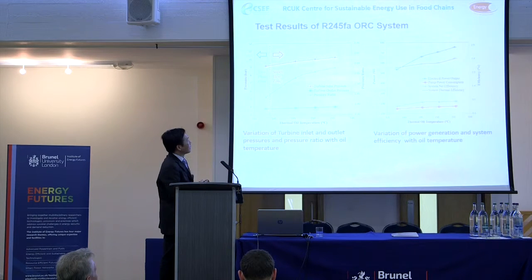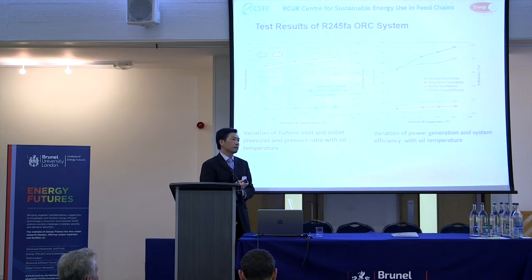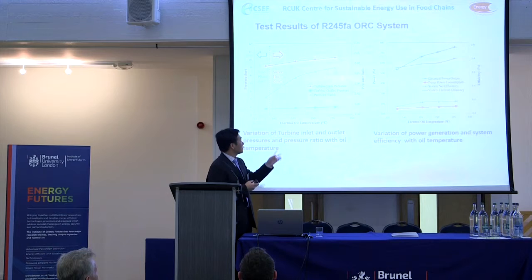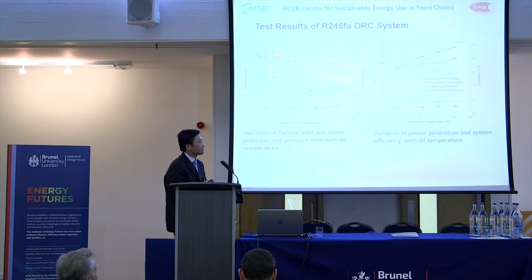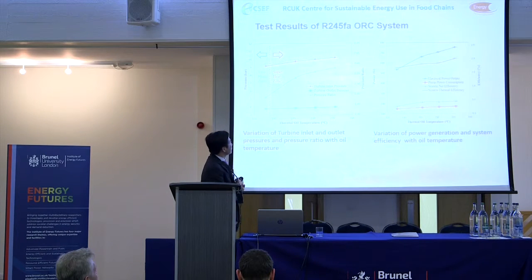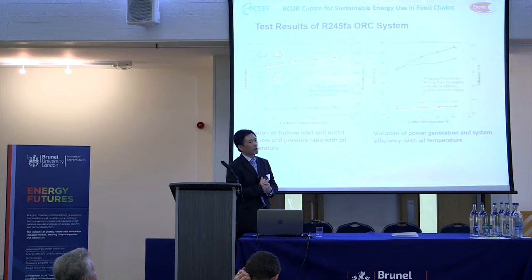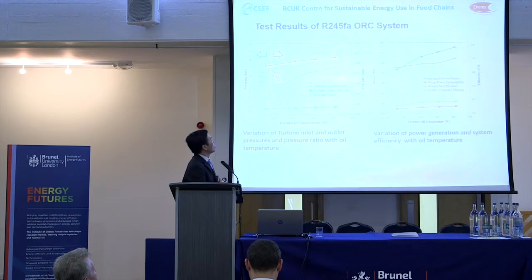And I also present some results at similar operating conditions and similar design conditions for the test, for the R245fa ORC system. This time we will see the effect of thermal oil temperature on the expander's inlet and outlet pressure, and also the power generation from the turbine, at different thermal oil temperatures.